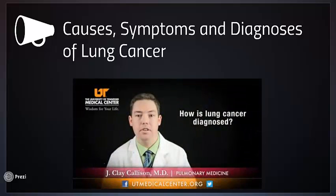Lung cancer is diagnosed when we look at a tissue specimen or a piece of the tumor under a microscope by a pathologist. Now, oftentimes patients will have had a CT scan which shows an abnormality in their lungs. This is oftentimes when they first come see a pulmonologist to evaluate this. At this time, we need to figure out how we need to go about figuring out what this abnormality is. Now, there are many options available to patients these days.